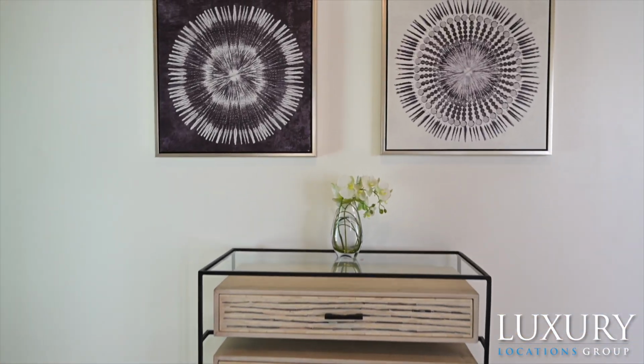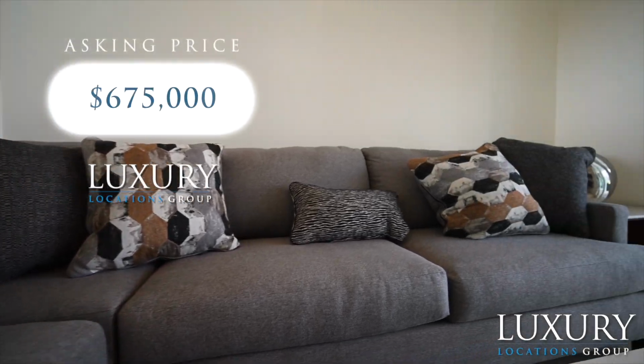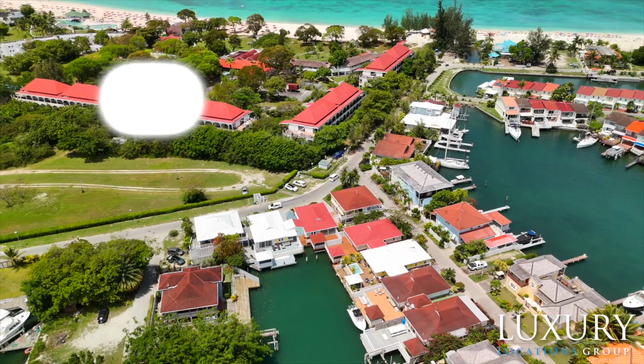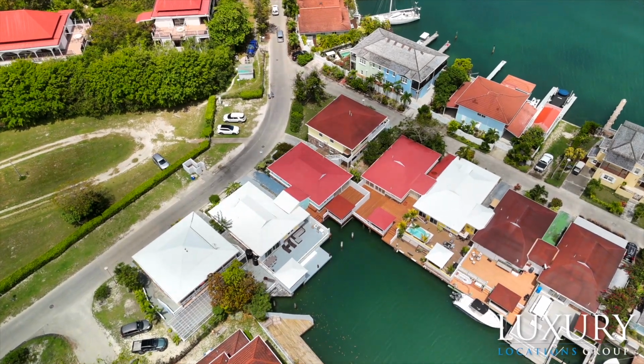It's partially furnished, but all the furniture comes at the price of $675,000 US. So if you're interested in having a lovely home on the water at Jolly Harbour, this is a great place to come and see. It would also make a really good vacation rental house.